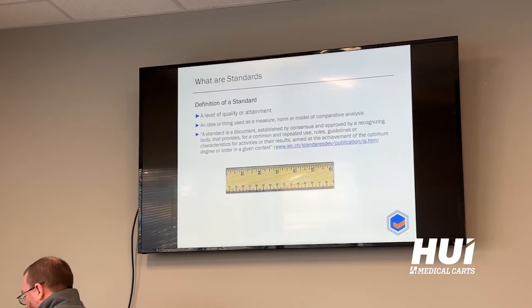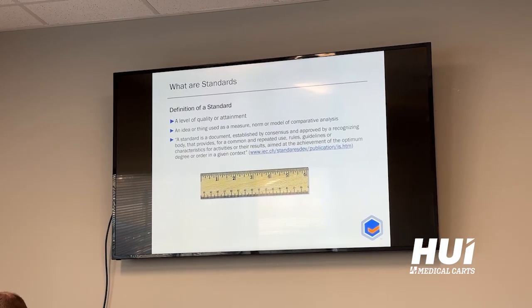Where 601 comes into that picture is medical device regulators will have some way to accept standards compliance as a way to show a regulation or law is met. So it's a way for manufacturers to take very specific requirements and use those specific requirements to meet a generic or a high-level requirement in a law, regulation, or directive globally.